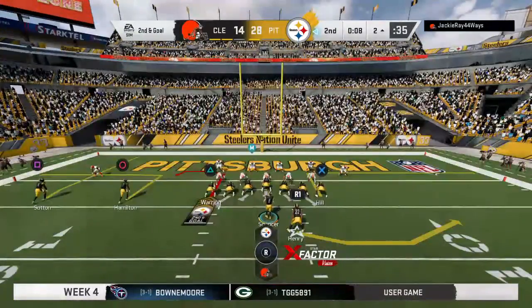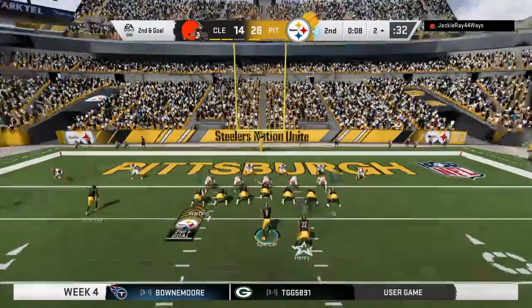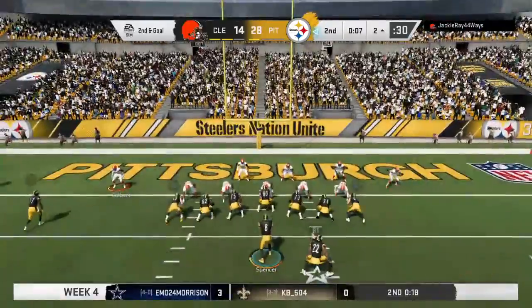Here's second and goal. It's just me and you. Let's go. Second and 2.